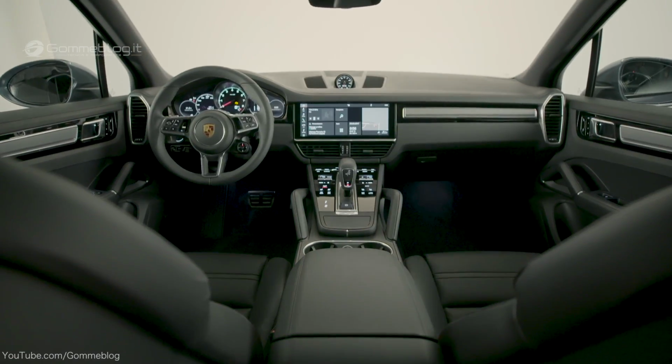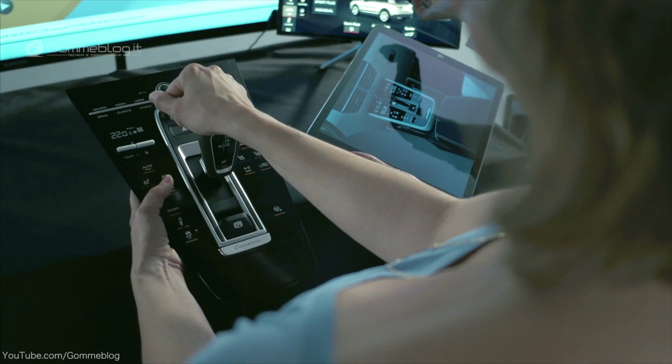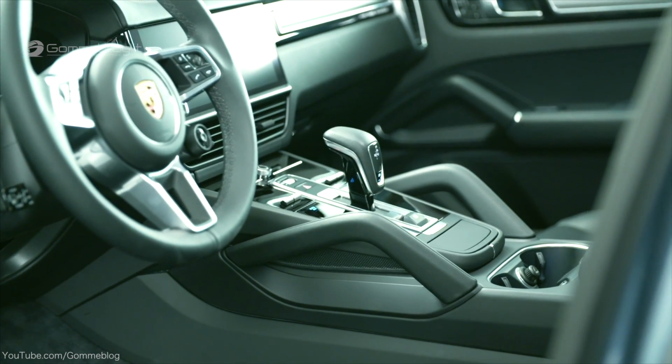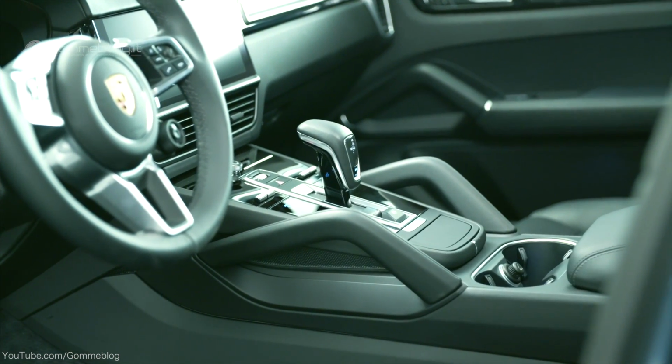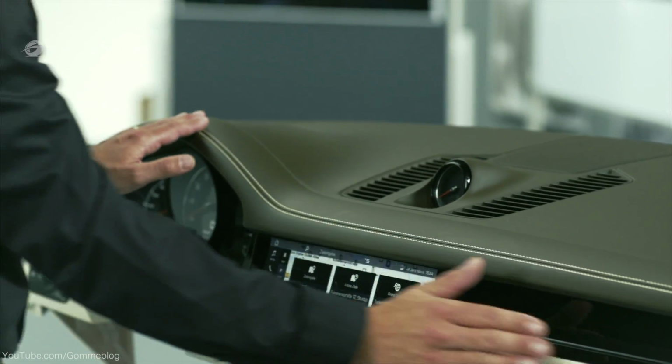We also try to give the driver and passenger the sense of really becoming a part of this machine. One example of this is the upward-sloping center console. The fact that the instrument, as we call it, is slightly curved. That's one of the themes that keep repeating throughout all our model ranges. It is certainly an inspiration for us, making the existing elements of the car even more typical of Porsche in the next generation.